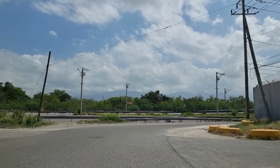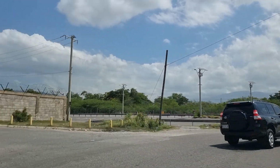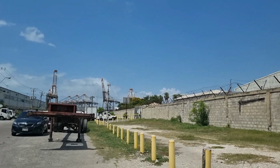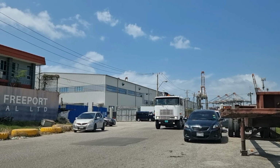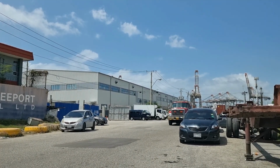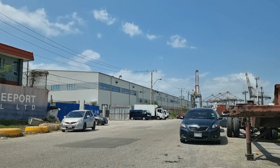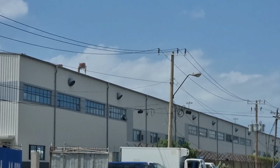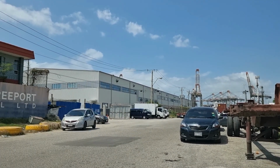I wonder if I can highlight that. Let me see if I can highlight it a little bit, guys. See how skilled I am. Alright, so that grey building in front of us, it seems to be an expansion. Seems to be a very big warehouse that's basically finishing up right now. So it's right there. Let me see if I can zoom in for you guys. So, very big warehouse. I guess it's a part of the Kingston Freeport terminal area.